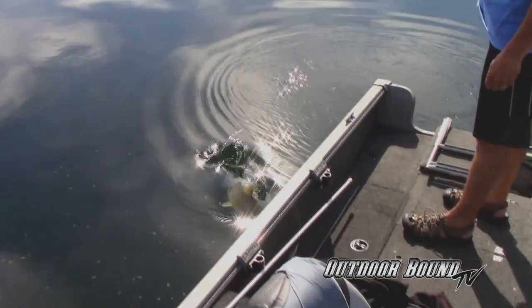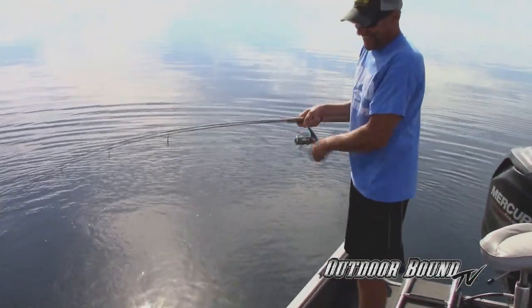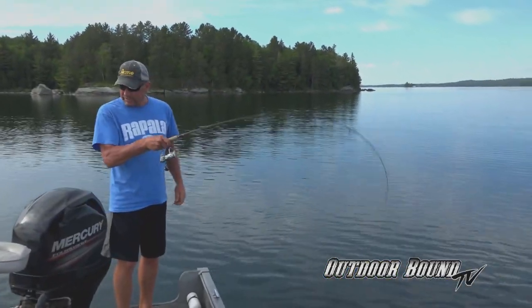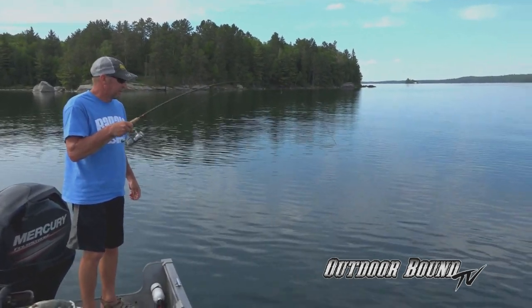That is a dandy. Just taking line. Look at him go. He made it all the way back to the bottom. Look at how fat that fish is. Oh, that's a dandy. I mean, that fish is only 27 or 28 inches long, but it weighs all of 10 pounds. It's gonna be a good day, kids. So, what time is it? It's 5:07. So dark isn't until 9:30 up here. So, I mean, you can catch these fish all day long. Ooh, you got a nice one there.